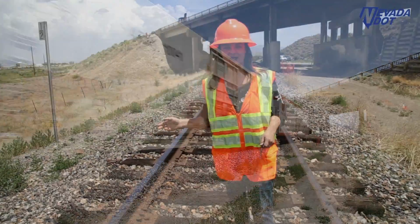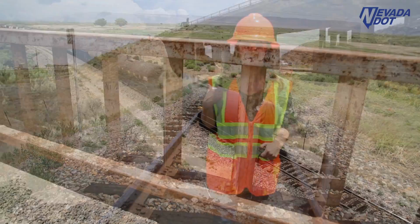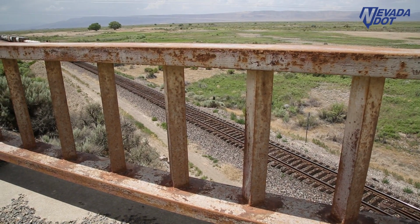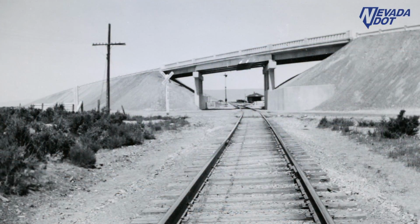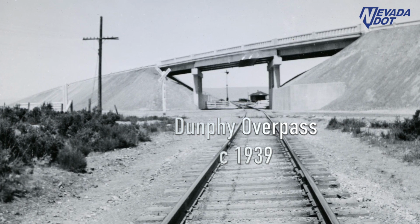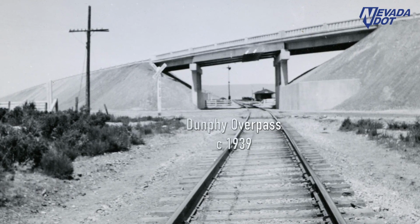There are two sets of train tracks that travel through Dunphy, and that's why there's two grade separations. Grade separation is what you call a bridge that goes over a railroad track. It was really important to the Nevada Highway Department to eliminate all at-grade crossings. And these were some of the last at-grade crossings on the Victory Highway in the 1930s when they first built these bridges.